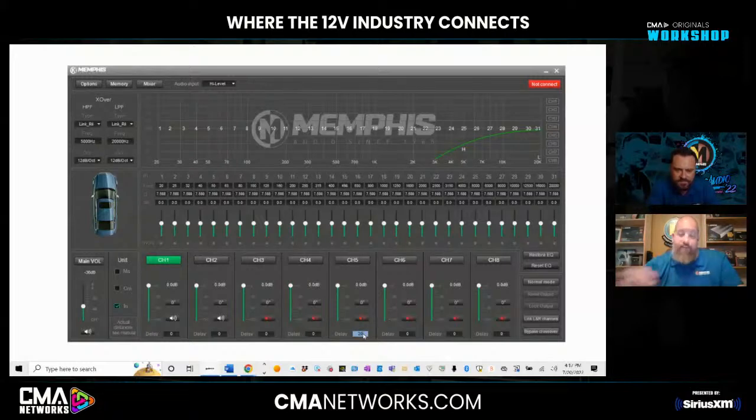This software calculates that for you. So you're not having to figure out the milliseconds. You're having to figure out the exact delay amount. As long as you can enter the difference in distance between the farthest speaker away, and as they get closer, add those in, that's going to get your time alignment pretty well dialed in. It should be pretty close at that point, and you can start trying to smooth that curve out a little bit.